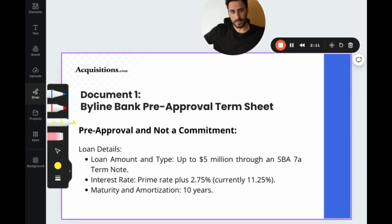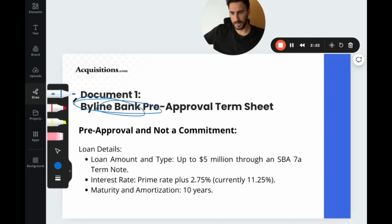But Brandon still needs to complete the full process. It's kind of like a full application process to get the final approval for the loan, which is in process right now. Byline is just one of the offers Brandon received. I know he's talking to other banks as well to see who's going to give him the best deal.